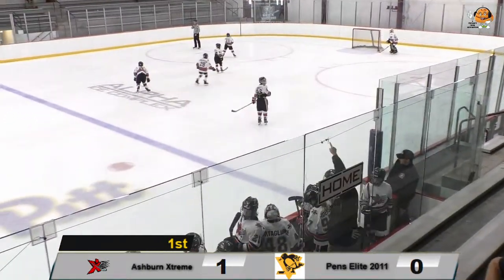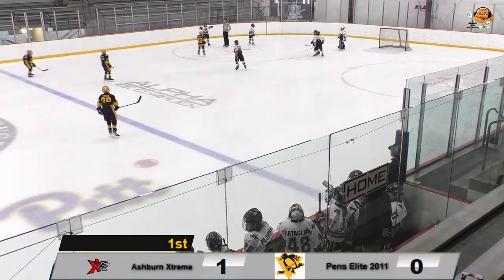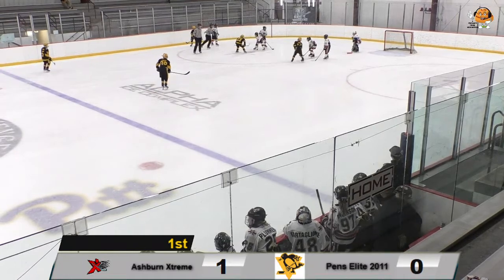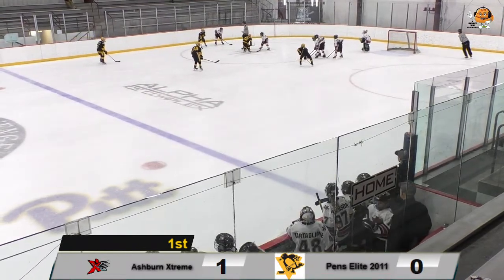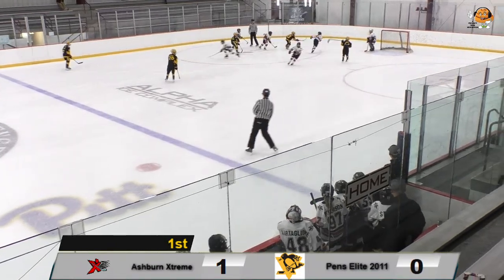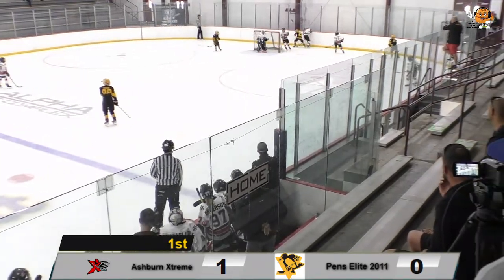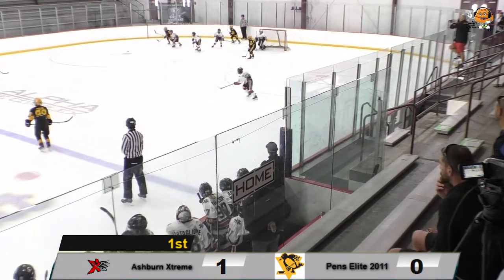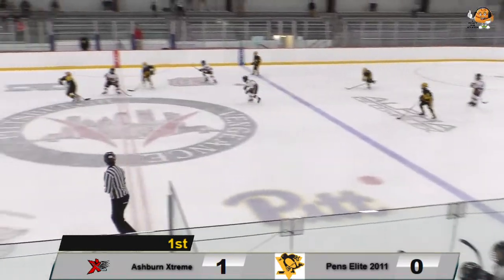Ashburn in their white uniforms today. White jerseys with an X on the chest. Black and red striping. They got black pants with the red and white stripes and white socks with the red and black stripes. Your Penguins in black today, the boys in black. Black jerseys with the Penguins logo on the chest. They got the black socks and black pants, all three with the gold striping, and of course, the iconic gold Pens Elite helmets.